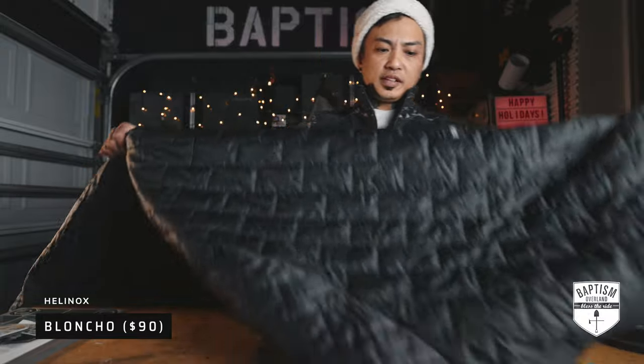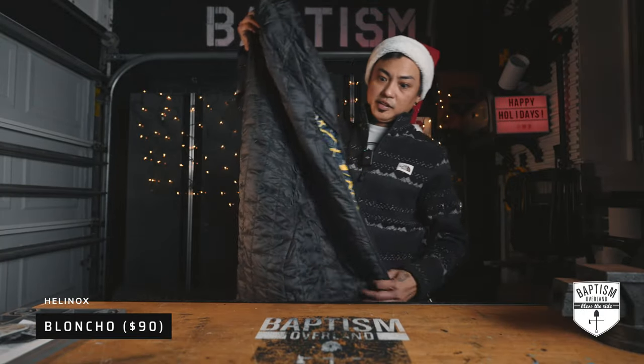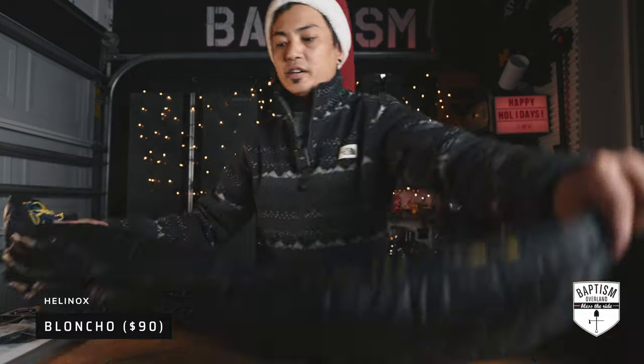The Bloncho will run you about $89.95. Just a nice piece of gear to have. I keep this inside the vehicle all the time, just because you can use this anywhere. Go to the beach at night, you can take this to picnics, take this tailgating, and you'll have a blanket slash poncho wherever you go.